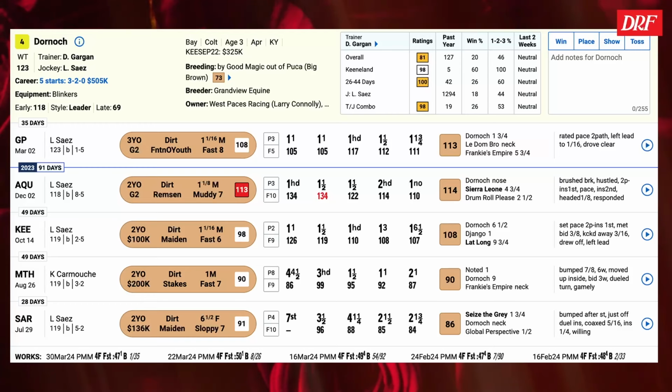He did back up the speed figure last time in the Fountain of Youth, but I think it must be pointed out that the 2nd, 3rd, and 4th place finishers behind him in the Fountain of Youth did come back in the Florida Derby last week, and they were all beaten around 20 lengths or more by Fierceness in that huge performance. So you have to call into question the quality of that Fountain of Youth a little bit.